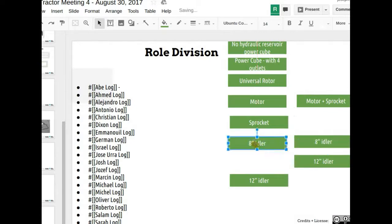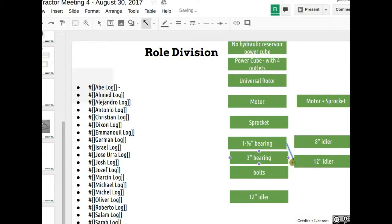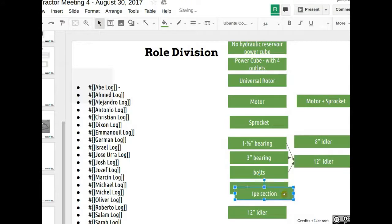the bearing, the 1 7/8 inch bearing, there's the 3 inch bearing. You can kind of go through the parts that all combine to the idler. There's some bolts that all go into it, each of these ends up making an idler. There's the 8-inch pipe section, for example. And plates, the round plate.